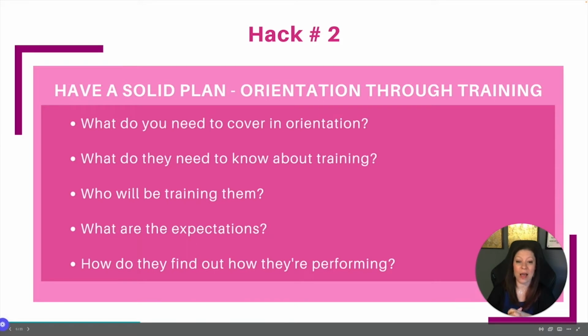How do they find out how they're performing? Obviously they're all going to be chomping at the bit for feedback from their trainer. That's typically what we see: they want to know if they're doing a good job. They want to know if they could do better. All of those things need to be explained to them and communicated with them throughout training, at the end of training, and ongoing. I think a lot of people forget that after they get out of training, they're not done training. They're done with the basic part of training, but it takes a couple months for them to really get it all down, right?